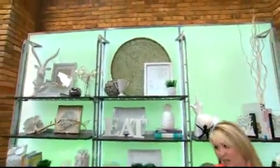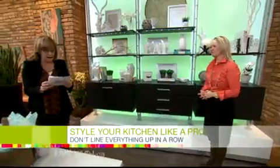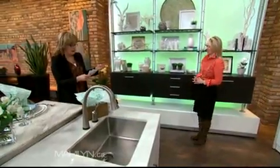That's great. Okay, so don't line up everything in a row. Absolutely, and that's what we do. Sometimes we go 1, 2, 3, 4, 5, 6, 7, 8, 9, 10. So kind of give it dimension. Use height for visual interest. Don't line everything up. Try different styles and textures. We talked about that. Artwork.